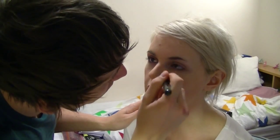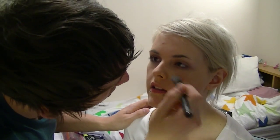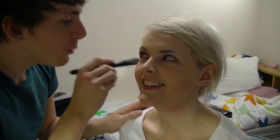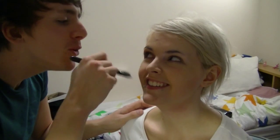Exactly. Are you putting eyeshadow on me? I'm not sure. Please. Okay. I want to look pretty. I want to look pretty, mummy. Yeah, why not? That'll work. And then a bit of powder to kind of get the greasiness off.